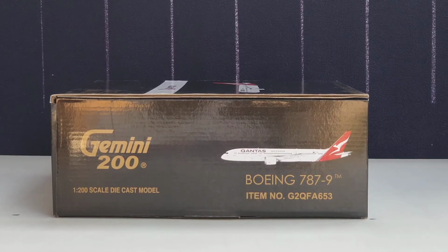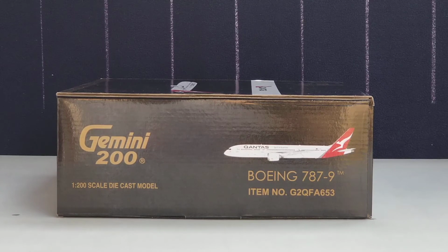Now you're looking at the left side of the box where you see the Gemini 200 decal, the 1/200 scale die-cast model information, the computer-generated picture of the aircraft type, as well as the item number on the side of the box, as well as the right side of the box. The same information I showed you on the left side of the box earlier.